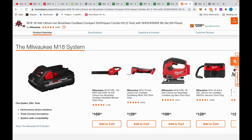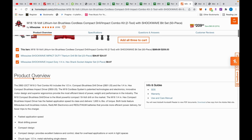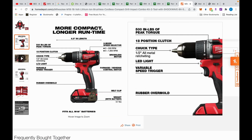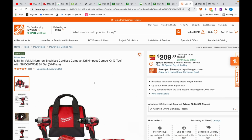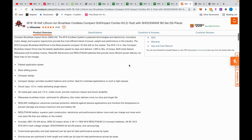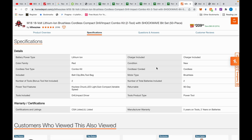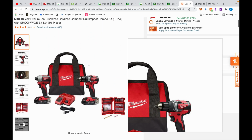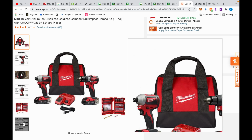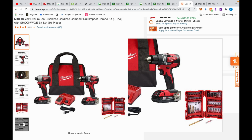So, yeah, it was two 3.0 batteries, and these are high output batteries too. So these are really good batteries. So I could see why this set was 209. Again, I believe these are brushed. No, they're brushless too. Man, all right. I think this is the better deal than that M12. Those 3.0 batteries are lightweight still. They're small.